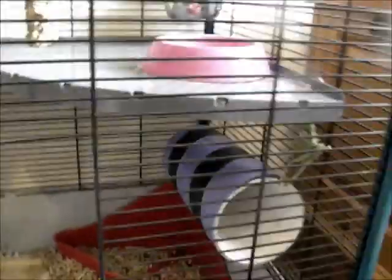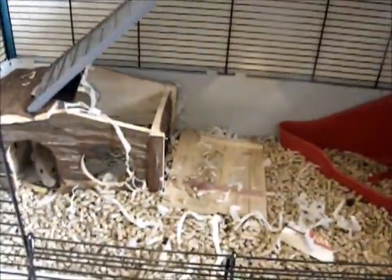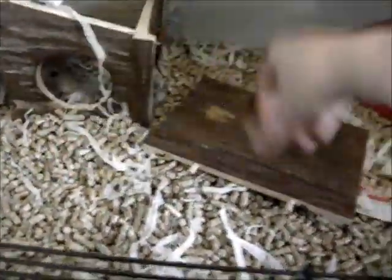As you can see, I put the ladder onto the wooden house because this shelf is so high. It meant that they could climb more, it means they get up higher. They even slept in their hammock last night, which surprised me. I used to be in a cage which was on the floor, so I was really impressed with that. Get these bits off of here.